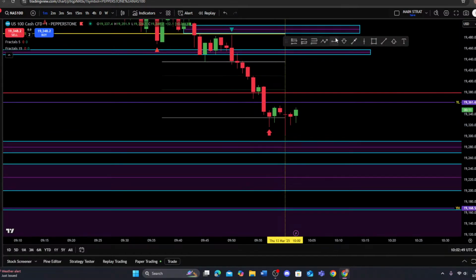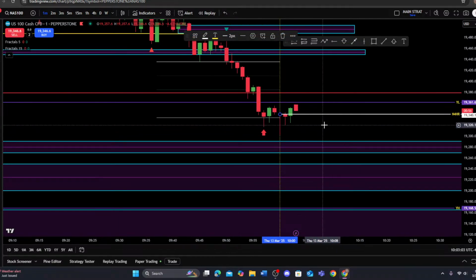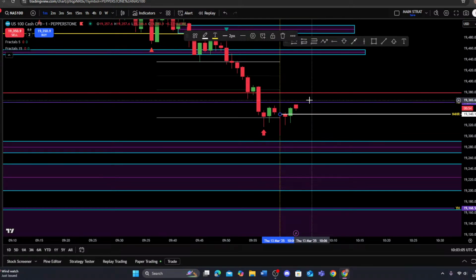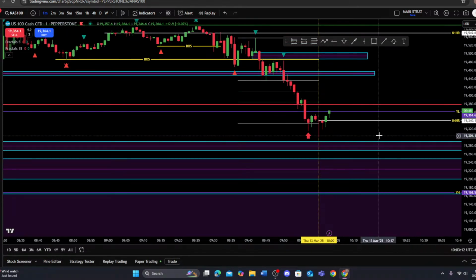All right. So we had the start of the 4-hour here. New 4-hour candle. So it looks like we actually went up higher first. So this 4-hour candle could go lower.